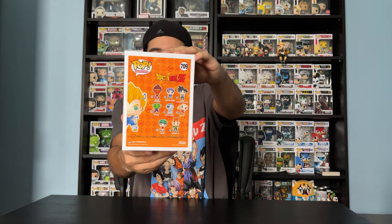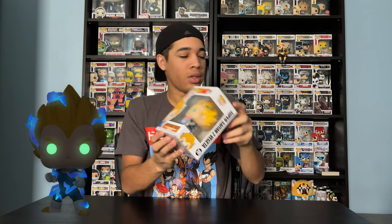So yeah, I got this guy for about $8. Not bad for a PX Previews exclusive. Let me show you the back. They have a glow in the dark chase variant of this character. It's pretty cool.